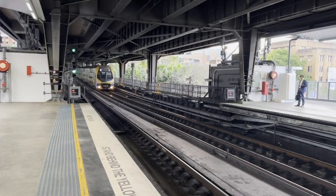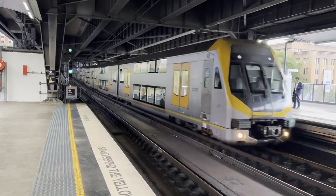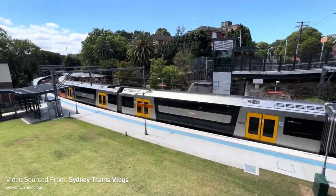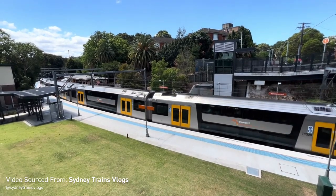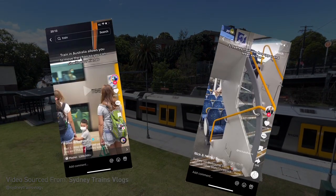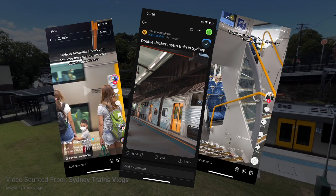One of the more unique and interesting aspects of Sydney's rail network are the trains themselves. Sydney's quite extensive suburban rail network often gets a lot of attention for its use of double-decker trains. People from around the world find them pretty interesting, even people who aren't overly interested in trains. You'll see people who've travelled to Sydney making TikToks about them, and every now and then a post about Sydney's unique train design will hit the front page of Reddit.